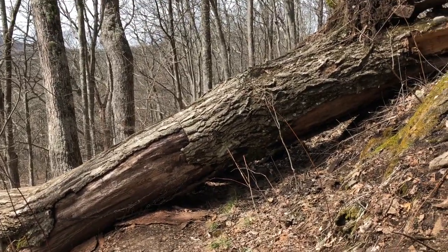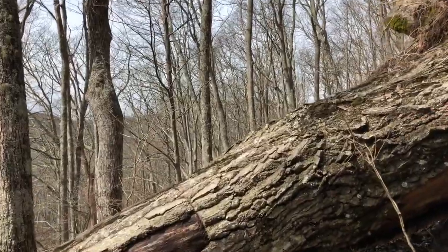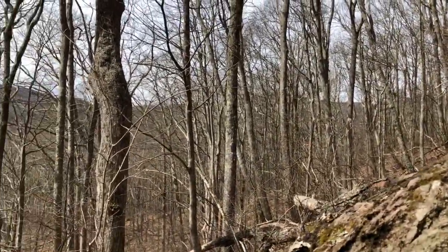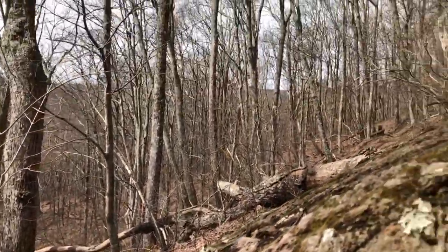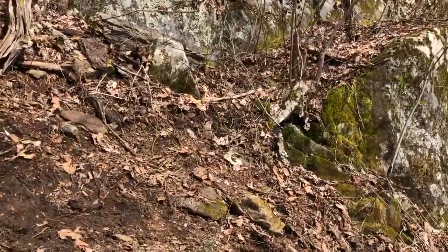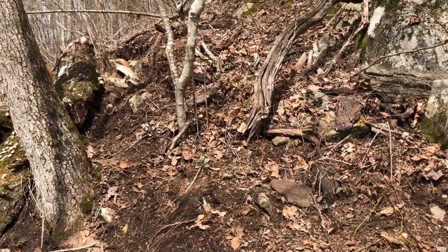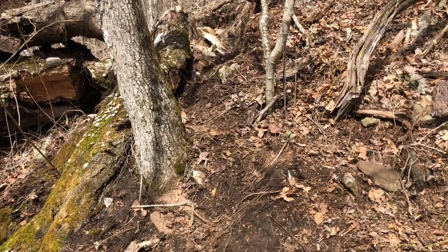Tell you what, the obstacles are legit. I mean, I'm holding my phone at like chest height and the log, there's no way. So apparently the way to go is scramble up the side and over the root ball. All right, I'm gonna go.